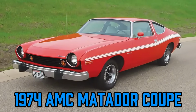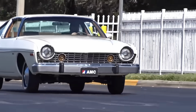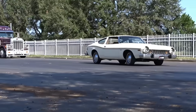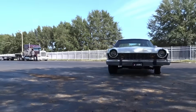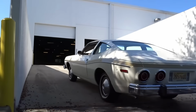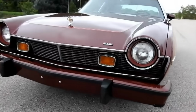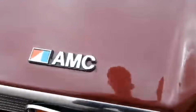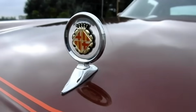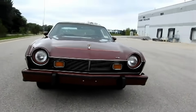1974, AMC Matador Coupe. In an era dominated by automotive giants like Cadillac, Lincoln, and Chevrolet, AMC decided to take a risk. In 1974, they introduced the Matador Coupe, a creation that didn't ask for permission. It just showed up and made its presence known. Its design was so unconventional, so bold, that it split opinions from day one. But with time, many came to recognize it for what it truly was. A cult gem ahead of its time, now coveted by serious collectors.